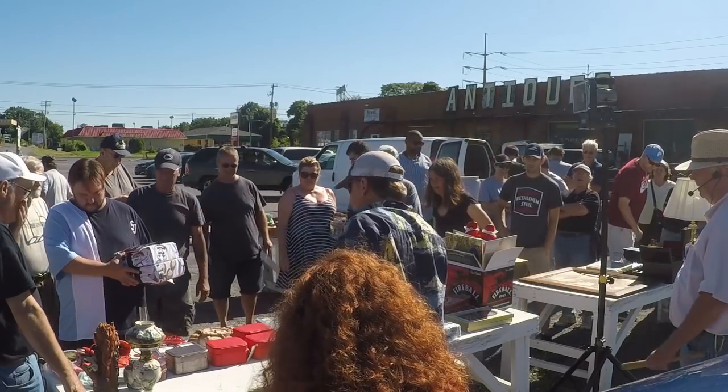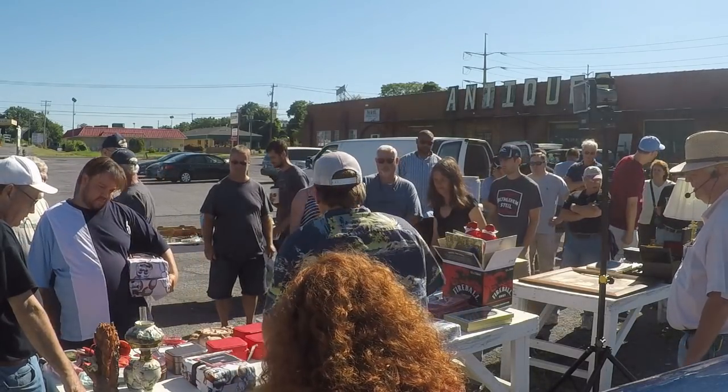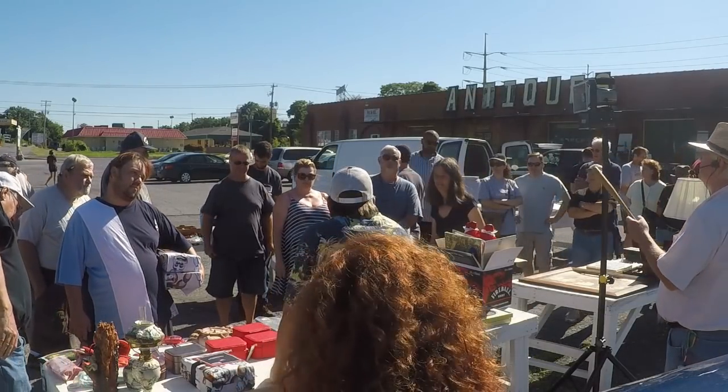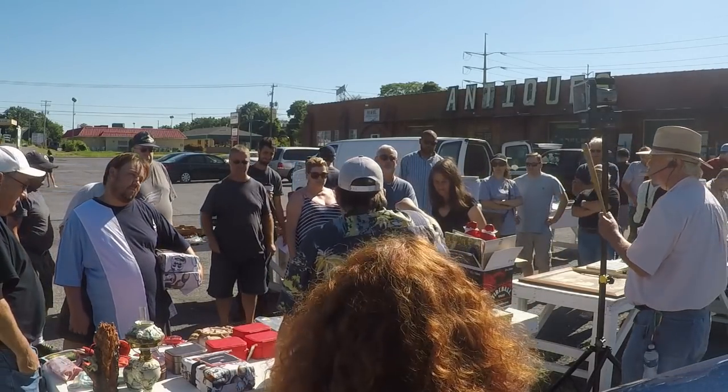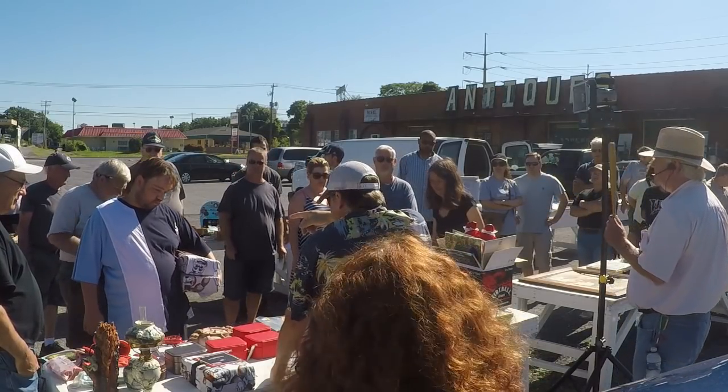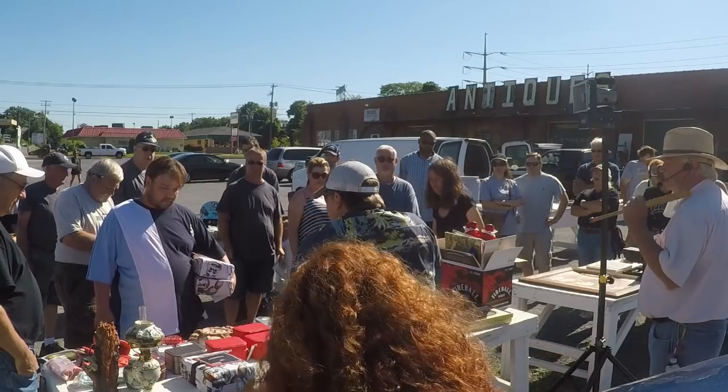Times 2. Sheets. Choice on top of the table or anything on the ground in the front. What was that? $2.50. Now 4. 4, bidder on 4. 4.5 now 6. 6, bidder on 6. 6 now 8. 8, bidder on 8. Gotta go 8. $6. Number 21.